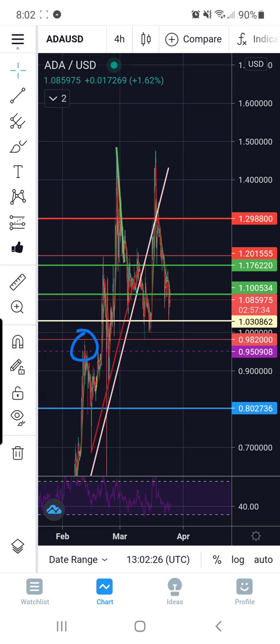It's possible we come all the way down to this purple dotted line. That's 95 cents, guys. That is the lowest I would want us to go. We would absolutely need to see a bounce there to continue to the upside. Otherwise, we could possibly come all the way down to 80 cents, guys, for Cardano.